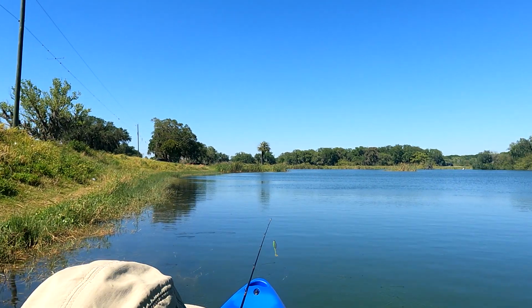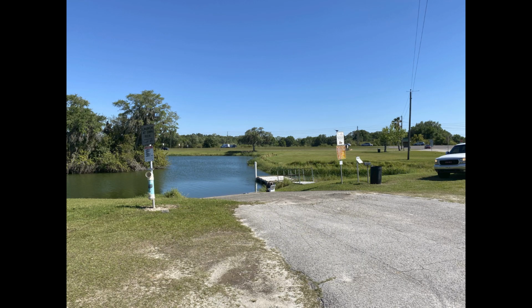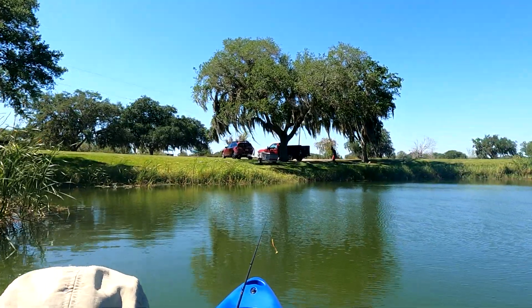The park has several nice paved boat ramps, 4 in total, I think. But when you have a kayak, it's just so easy to park under a shady tree, slide the yak down the bank into the water, and away you go.